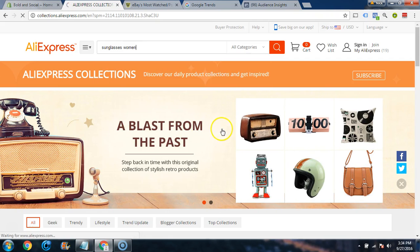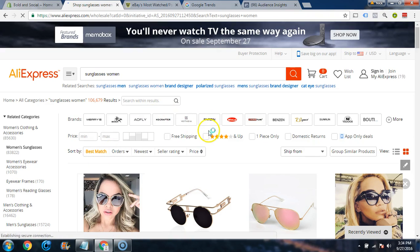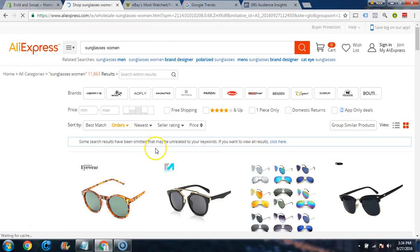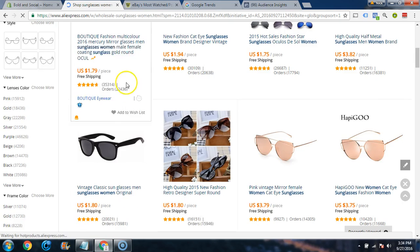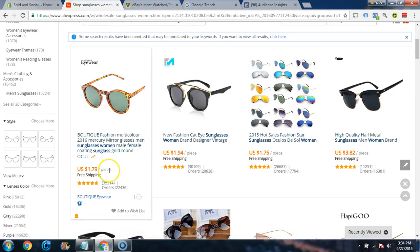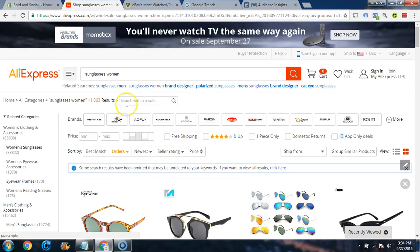If you just wanted to sell women's sunglasses as one of your collections, you're going to come up with all kinds of different results. You can sort it by orders and start scrolling down. I usually sort by orders because those are usually the most reputable companies, the ones that have done the most orders. So you can search a lot of different ways.